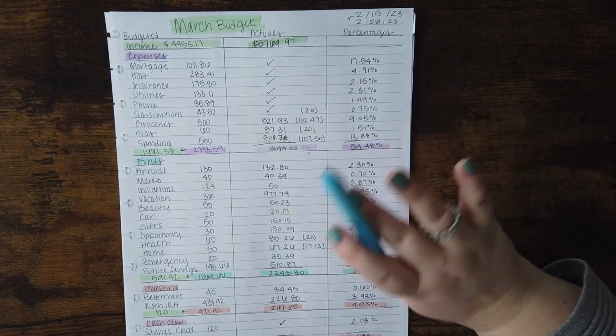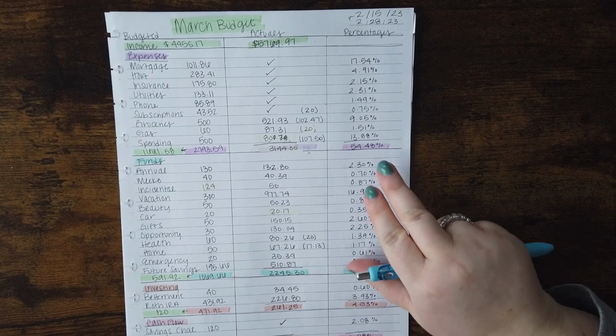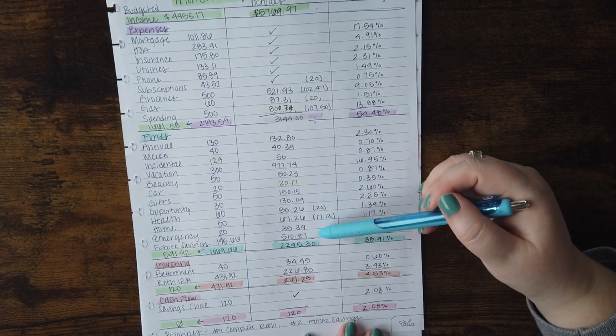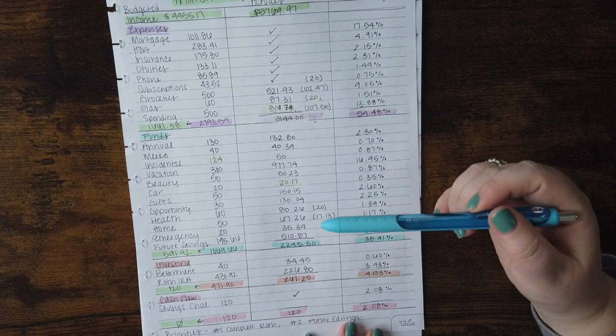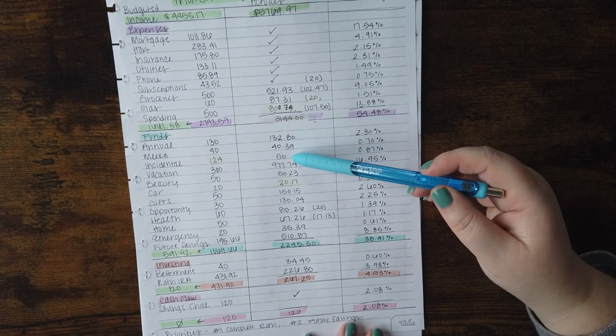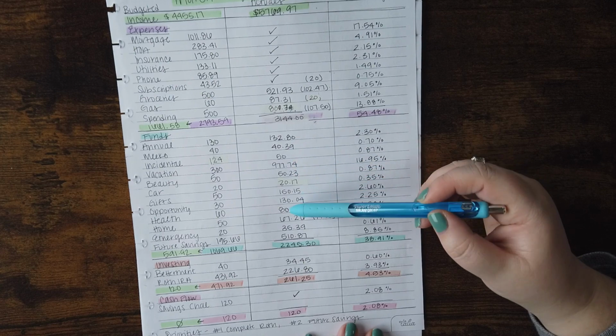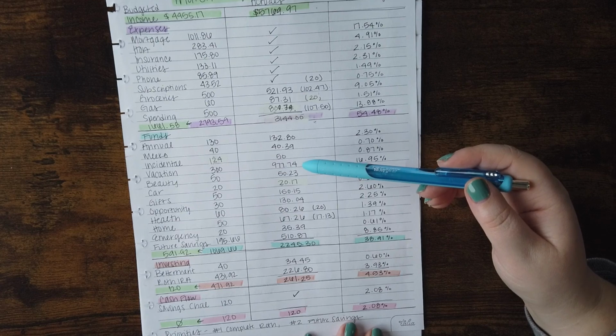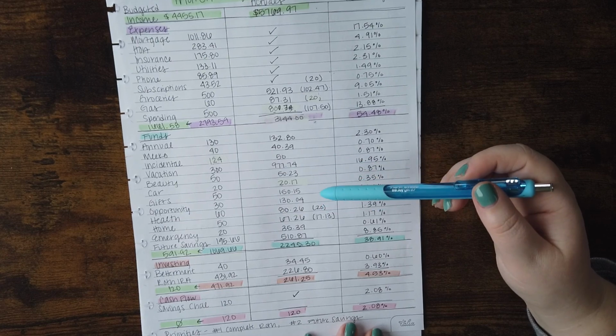So I'm okay with everything that transpired with a little bit of extra spending money. This section here is my funds section, so this is like sinking funds and saving funds. All of these are up just a little bit with some change. They kind of earn interest, as I mentioned before, because they're in high yield savings accounts.